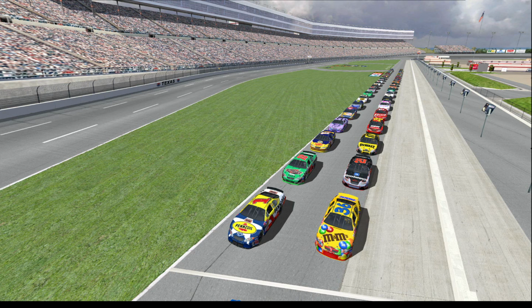Yeah, he's definitely not helping himself here. I mean, he's still somehow managing to stay in this points battle, but his team has got to figure out something with this qualifying situation. Sooner or later it's going to bite him.